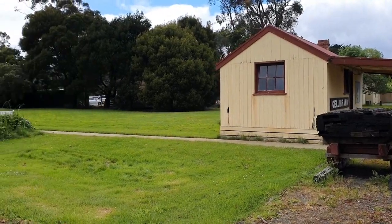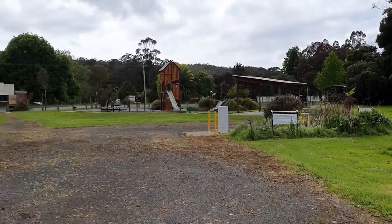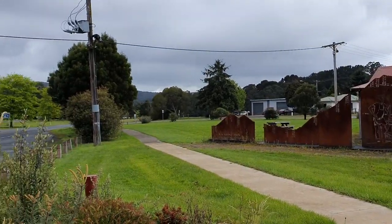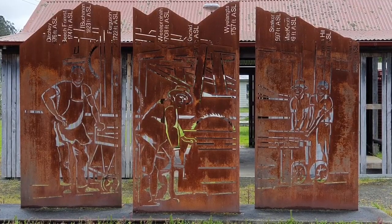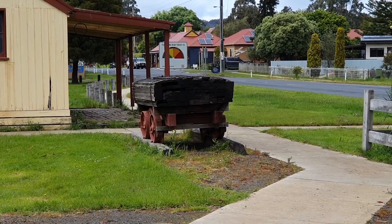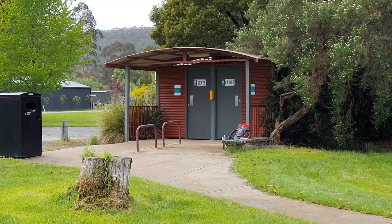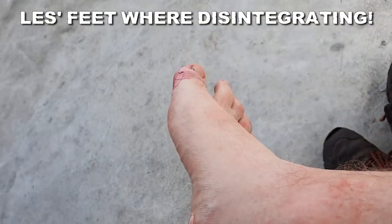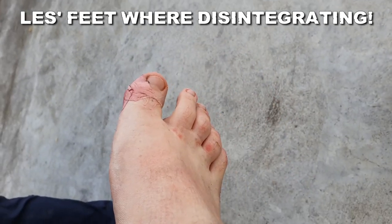Obviously got the old station building, but it's pretty much a park at this point. And there's a sculpture there we'll get a look at in a second. We've seen this same sculpture so far in Colac and Beechforest, but here's the Gellibrand edition and it depicts sawmilling, which would have taken place in this area, and a lot of the freight coming out of Gellibrand would have been wood. Which just makes it very interesting.